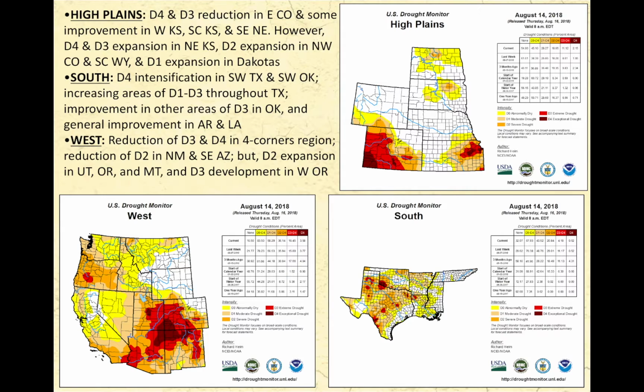In the southern region, we're looking at D4 intensification in southwest Texas and southwest Oklahoma, as well as increasing areas of D1 through D3 throughout much of Texas. Luckily, quite a bit of rainfall lately has led to improvement in other areas of D3 within Oklahoma and improvement in Arkansas and Louisiana. We'll take a look at recent rainfall shortly.